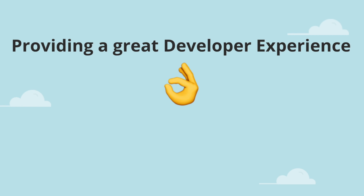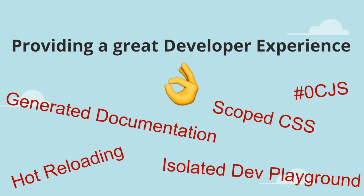And really, it's this argument of a better development experience in general that we found to be most appealing. Moving to a modern JavaScript ecosystem unlocks a lot of amazing tooling and solves some of these problems. So I'll just talk about one of these things on here, which is the generated documentation.